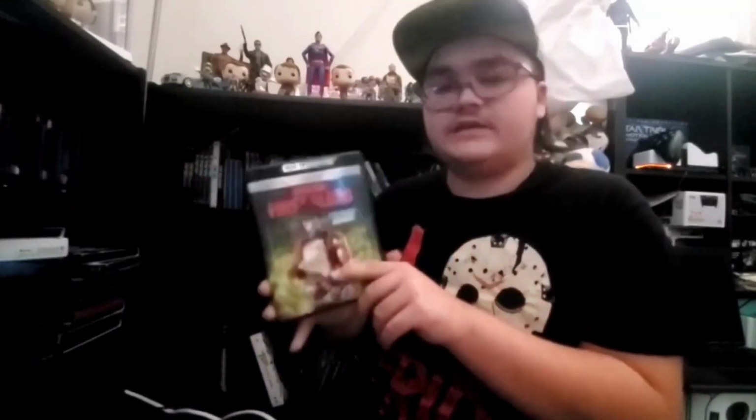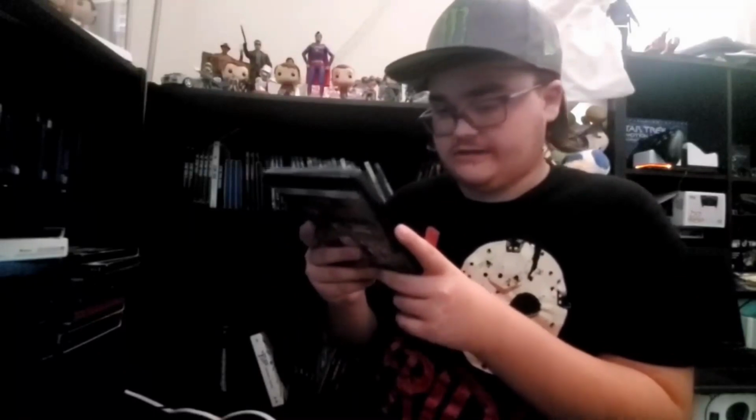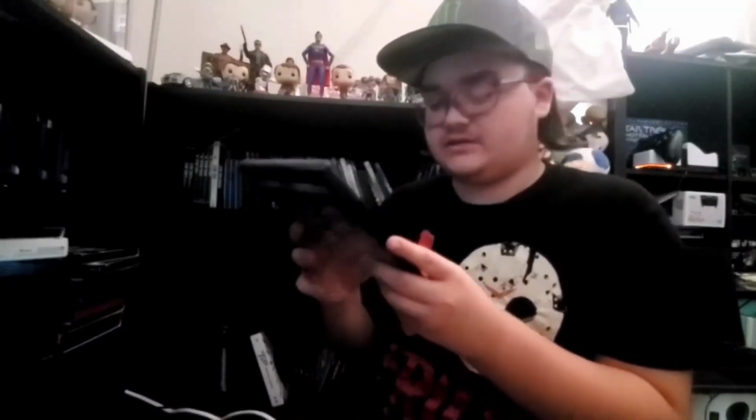But yeah, First Blood. All of these except for one, which I'll get to later, are true 4K. But these only come with HDR10. I don't believe any of these come with a Dolby Atmos track. It's just a DTS-HD 5.1 mix.